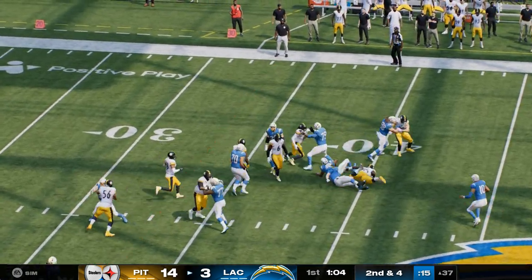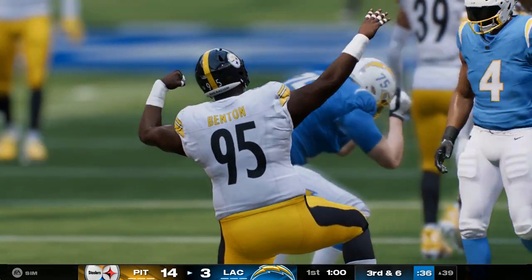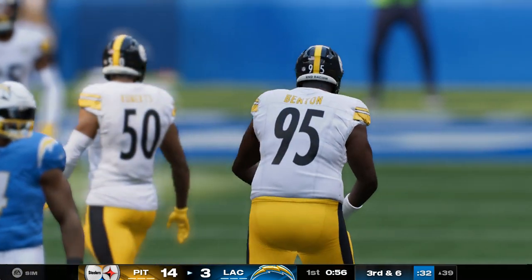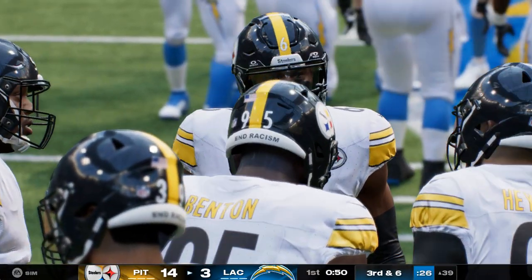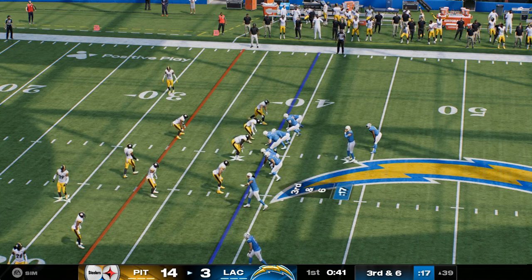On the handoff, Edwards. The defense all over this one. They get him behind the line of scrimmage. A loss of a couple. We don't give these big guys enough credit, Mike, just how fast these defensive tackles really are. Here he uses his speed to break through, take the back down for a loss. Third and six.